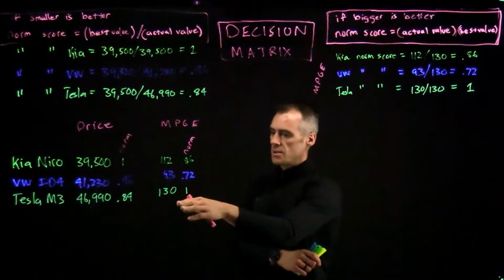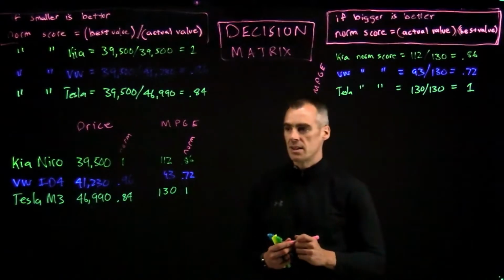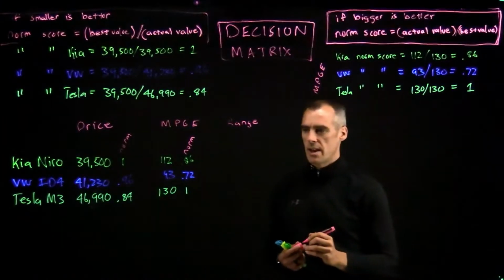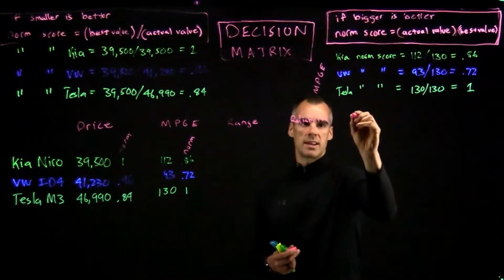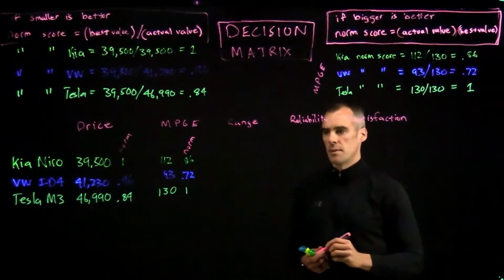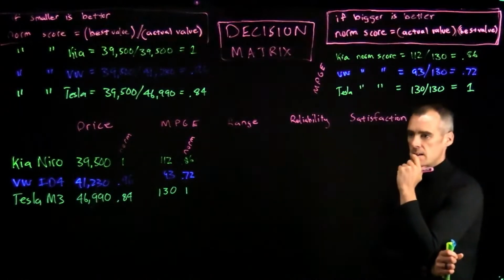So we can see that Tesla wins out on the miles per gallon, but Kia wins out on the price. But there are probably a couple more factors worth considering. Like, think about range. That's a pretty big factor, right, for an electric vehicle. And then you may have reliability. That might be a concern. And maybe owner satisfaction. That's a metric that Consumer Reports gives, just the overall owner satisfaction. Might be good to consider. And let me just go ahead and throw some values up here.